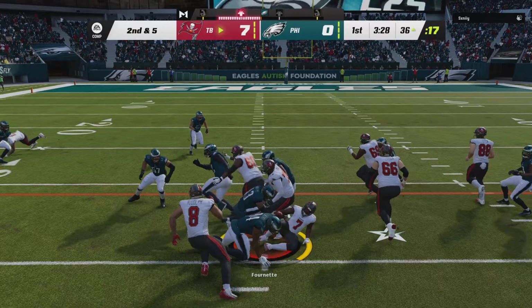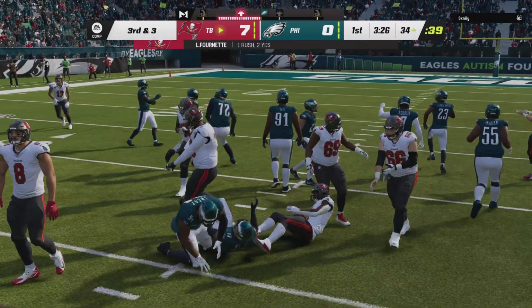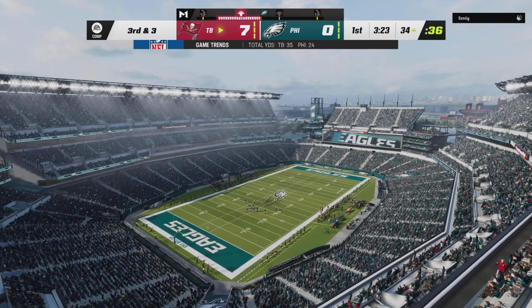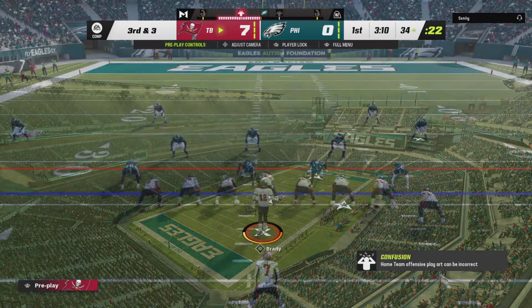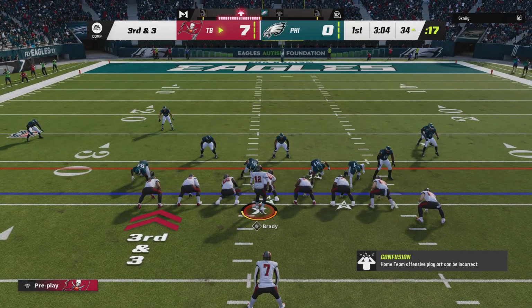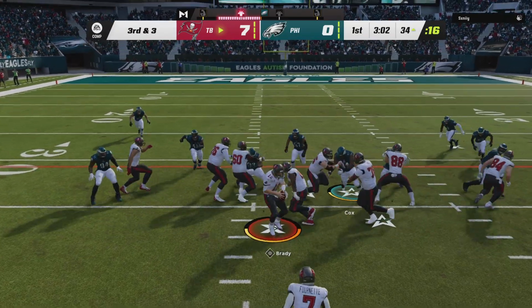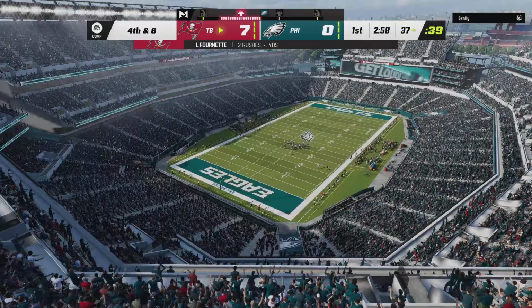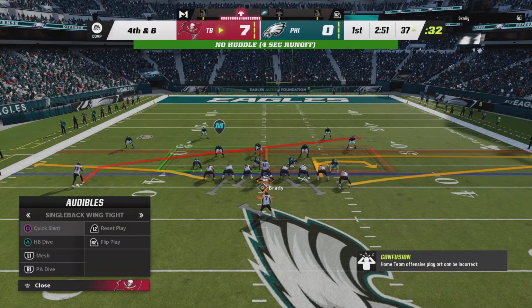On the ground, this is Leonard Fournette, and he won't get much. Maybe a couple down inside the 35 to the 34. Just not a whole lot of room to operate there on that carry. No, not at all. They did a really nice job staying in their proper places and not allowing any lanes to open up. And a loss of three to bring up fourth down.